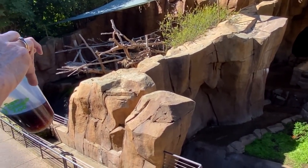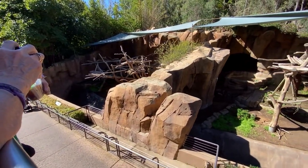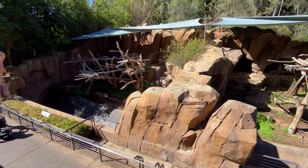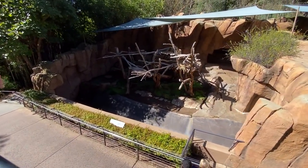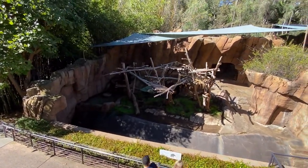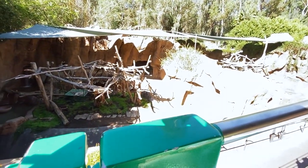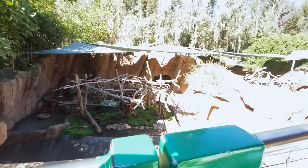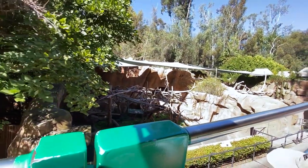Well, let's see if we can find his lady friend on the other side. I saw them just the other day getting along very well, so hopefully they'll give us a little baby bear sometime soon, too. Shala is the female sloth bear's name. She also might just be taking a little snooze, so we'll let her do her thing. Come say hi to Shala and her boyfriend later on.